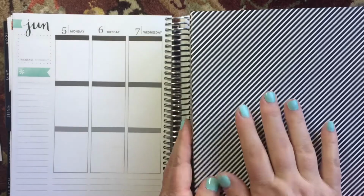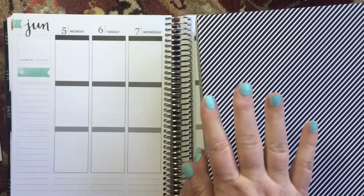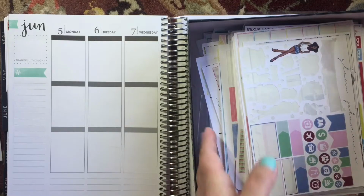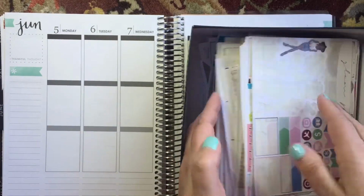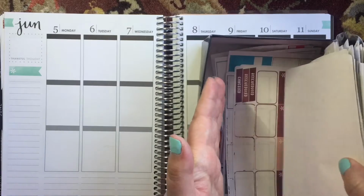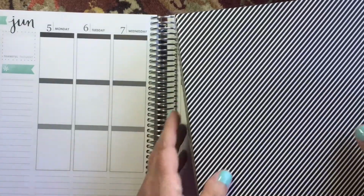This is a box. Every time I do a plan with me, whatever I have left over, my leftover stickers, I put them in this box to pull from for other things, if I need a weekend banner or just a certain kind of label or something. I have stuff all the way back from this time last year. And so what I thought I would do is I would also pull from this.